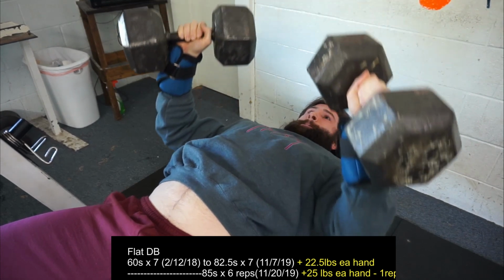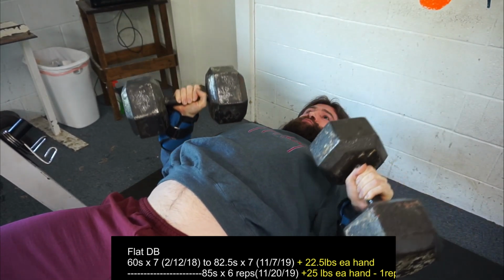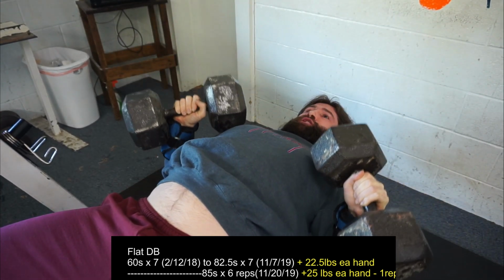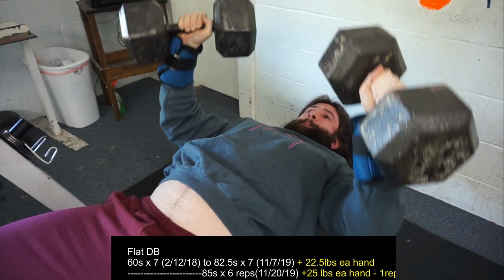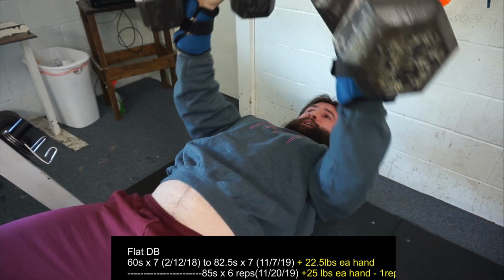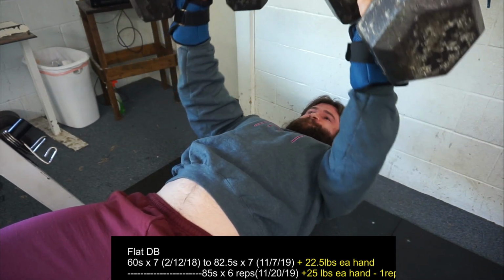So for the flat dumbbell here, I went from 60s for 7 on 2/12/18. And then what you're seeing here is my wrist weight. The biggest dumbbells we have in the gym are the 80s, so I have 5-pound wrist weights, and I took out 2 of them, so it put me at 2.5 pounds in each wrist weight. That gives me 82.5 pounds in each hand, essentially, for 7 reps on 11/7/19. So that's plus 22.5 pounds in each hand.